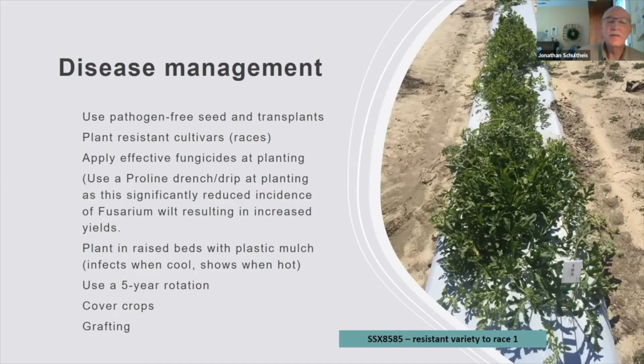She suggests the 5-year rotation. That still may not even get rid of it. I've heard as much as 10 years at least. And I'm sure she says 5, basically as long as you can wait. There may be certain cover crops that can be used. She really hasn't mentioned those that would be used. Maybe there are some suggestions from those listening here. And then grafting, as you saw very well in this study, is definitely a solution one can use.